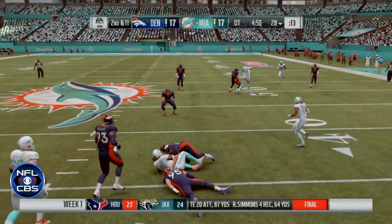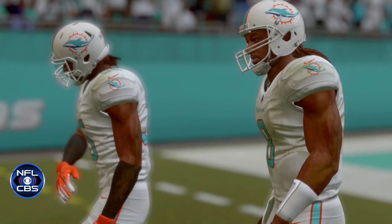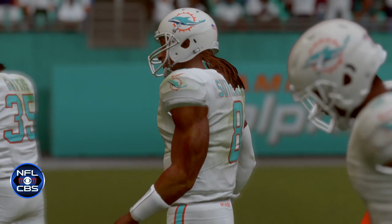But Denver ends up scoring off a long bomb from Tannehill. Gets it to his receiver. Tannehill ends up throwing the game-winning touchdown on us. And we end up losing this game 23-17, man, out here in Miami. We end up losing our first home game of the season, but we're only going to come back better, man.